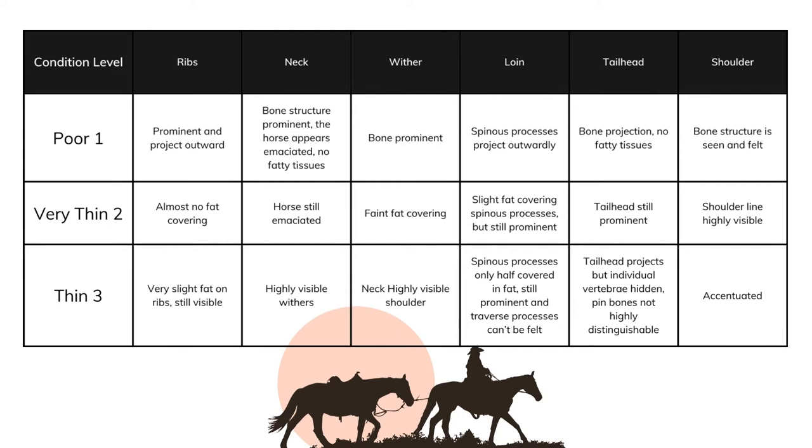Condition level: ribs, neck, withers, loin, tailhead, shoulder. Poor 1: ribs prominent and projecting outward, bone structure prominent, the horse appears emaciated, no fatty tissues. Spinous processes project outwardly. Bone structure is seen and felt. Very thin 2: almost no fat covering, horse still emaciated, faint fat covering. Slight fat covering spinous processes, but still prominent. Tailhead still prominent, shoulder line highly visible.